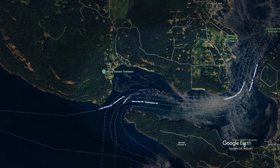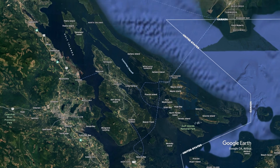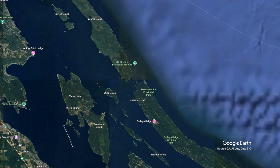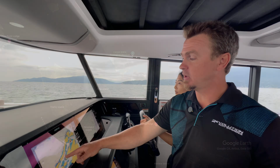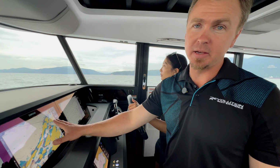It is where most of the ferries go through. But there is another pass down here called Porlier Pass. And this is something you could do because it is a shorter run across the strait. Sometimes you can come through this Porlier Pass and it's nice and calm on the inside.